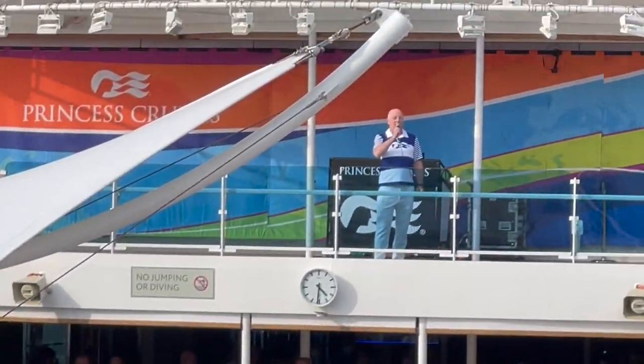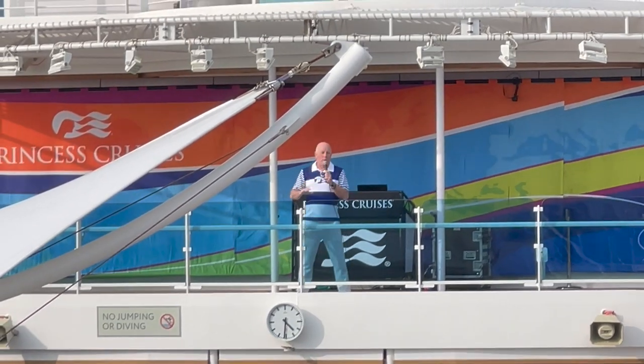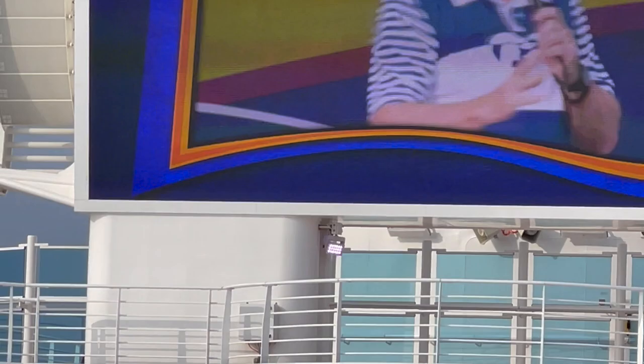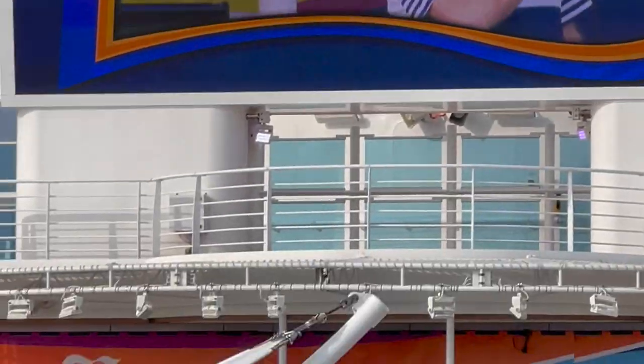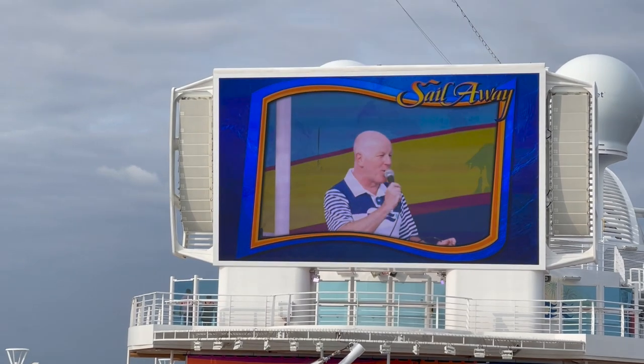Ladies and gentlemen, welcome aboard the Sky Princess. We have been sailing for a couple of weeks now, couple of 4 days. You are the last Seacation of the season. Is this going to be the best one?